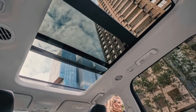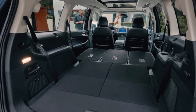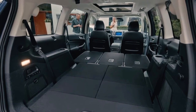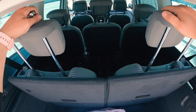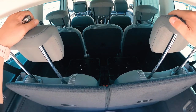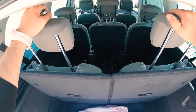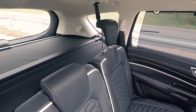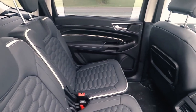or saloon. Most allow you to fold or remove the back seats in various ways to prioritize passenger space, load space, or a mix of the two. All MPVs have at least 5 seats. The biggest have as many as 9, which is the maximum a car can have before the driver needs a commercial vehicle license. 5-seat MPVs such as the Ford C-Max have 2 rows, with 2 seats in the front and 3 in the back.